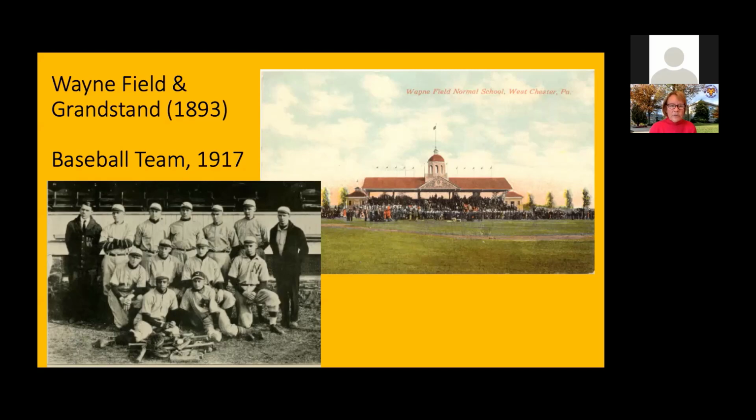And here's a picture of the baseball team from 1917. They started having a team right around the turn of the century. And you can see one of the players is a young Black man. There really aren't many photographs of students before 1910. There are a few, but they're usually group photographs, and it's very difficult to see the students very well. The first yearbook is published in 1910, and there are several young Black students in that yearbook. So they're the first documented Black students who attended the school.